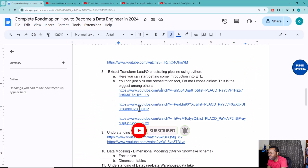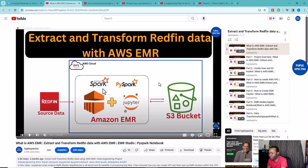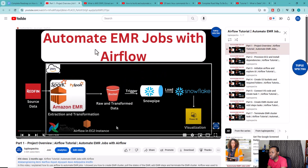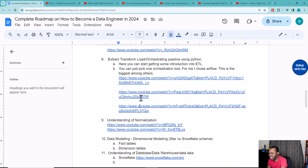I also have some other ones right here, in which I used PySpark. You can see I have a playlist where I've explained all of that. So go ahead and take a look at these videos. You can see this is also an ETL process. This is our source data, and then we are doing extraction and transformation, and then we are loading the data inside Snowflake, and then we are visualizing it. You can see the videos right here. So go through this, and that is how you begin to learn the ETL process and how to orchestrate the pipeline.